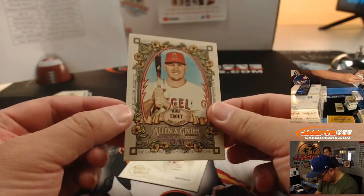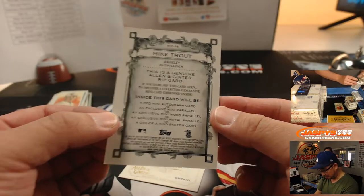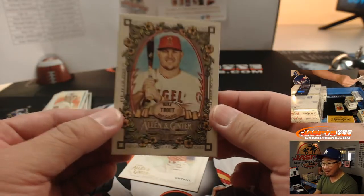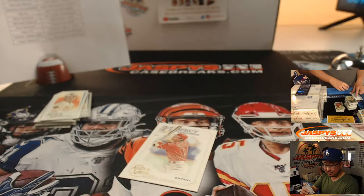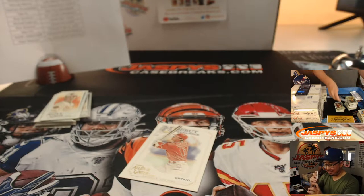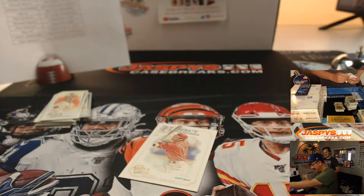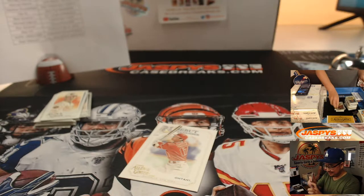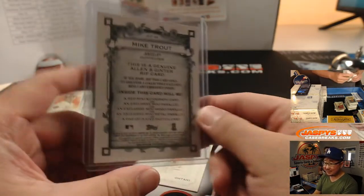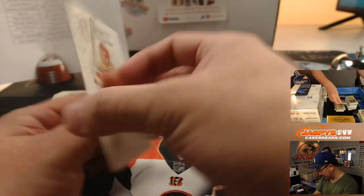And wow, a Mike Trout rip card. Whoa. That is 79 out of 99. Don't rip him. Jim Bly with the Angels. You have the option. I would not. Don't rip Mike Trout. It's against one of the commandments. All right. That's pretty nice. And then his teammate Ohtani right here.